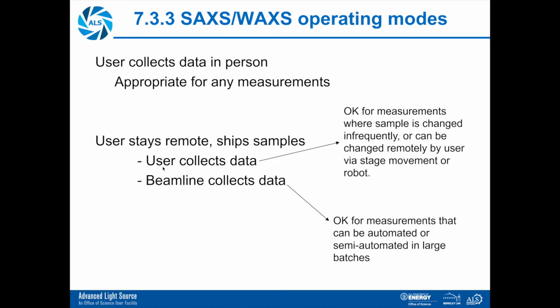So the point being, it's not cases where the beamline scientist would have to change the sample individually every 10, 20 minutes. We also will sometimes run user samples where the beamline scientists will collect all the data. And that's okay in situations where all the measurements can be automated or semi-automated in large batches that will run for many hours. And we'll run in any of those operating modes.